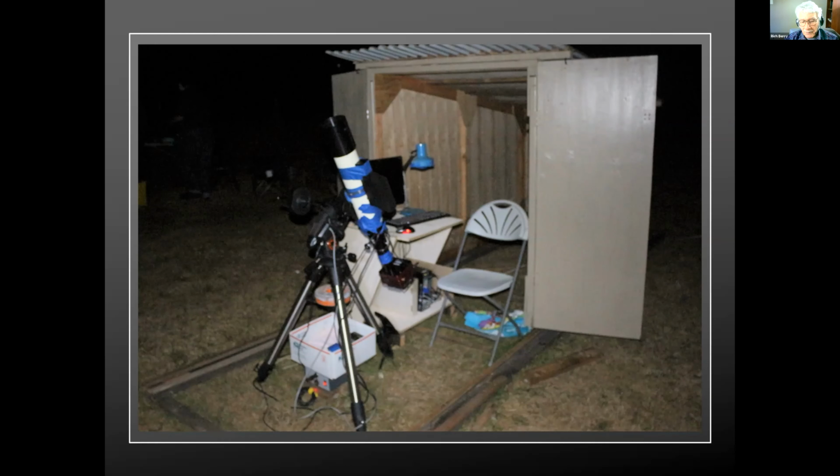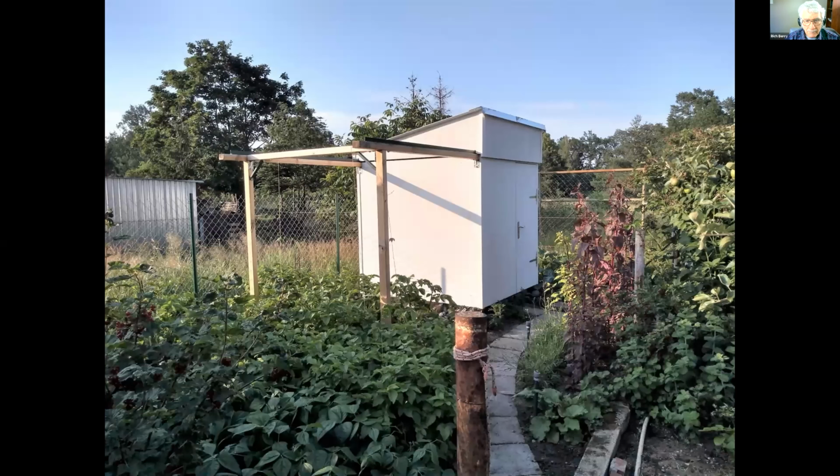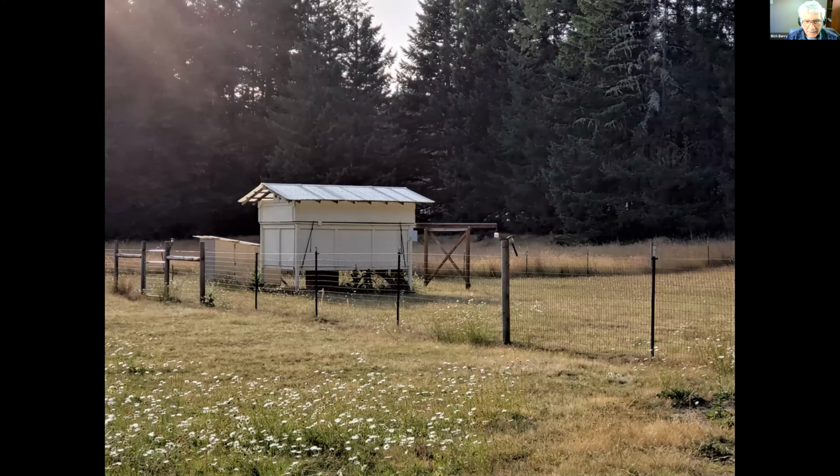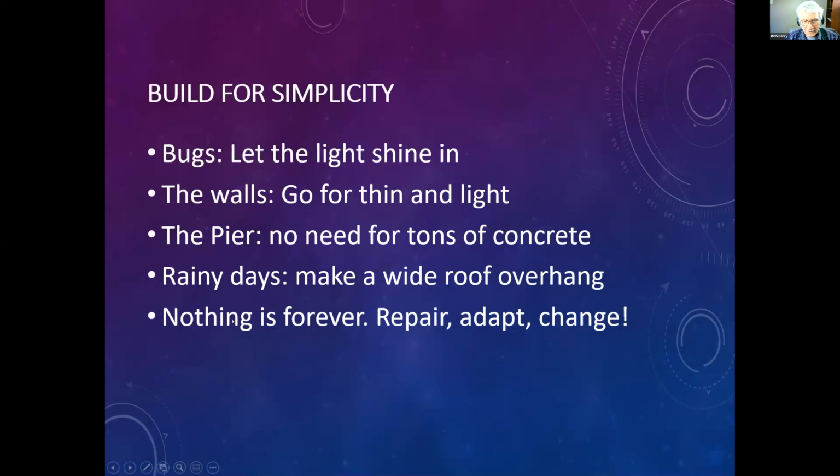I think one thing I will say, prototype something like this, build it light, try it out. If it doesn't work, build again. I was fairly explicit in one of the slides. Nothing is forever. Repair, adapt, change. If it doesn't work, tear it down and build another one. The price of your equipment probably exceeds the cost of building a small shed.